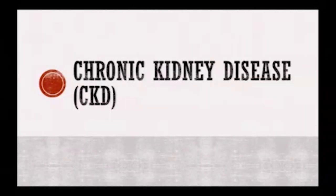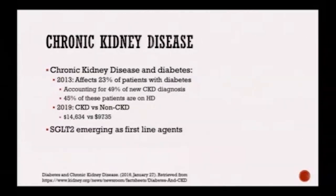So first, let's go into chronic kidney disease and diabetes. Chronic kidney disease affects roughly 23% of your diabetics. This was back in 2013, and this number is expected to increase. I did not see newer data for this at that time, though. Diabetes accounts for roughly 49% of your new CKD diagnoses, and 45% of your diabetic patients are on hemodialysis if they have a CKD diagnosis.